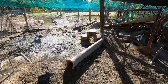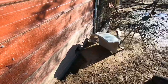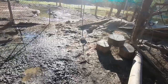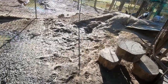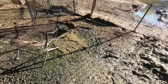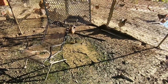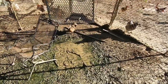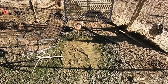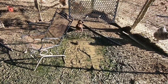All right, y'all, I'm back in the rabbit colony now. That's the hole right there where they go inside the barn to go eat. But I want to show y'all this baby duck. There's a little young rabbit right there. That's a little baby Muscovy duck. We're going to town today. I'm going to buy some chick feed for her. Get mama taking care of her. They are so cute when they're little.